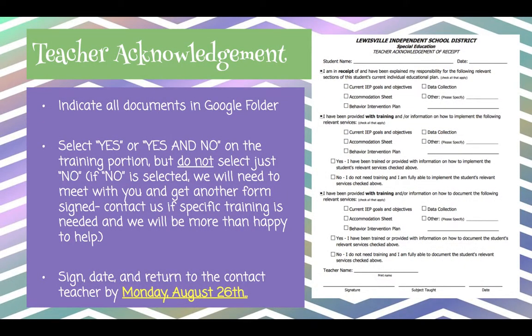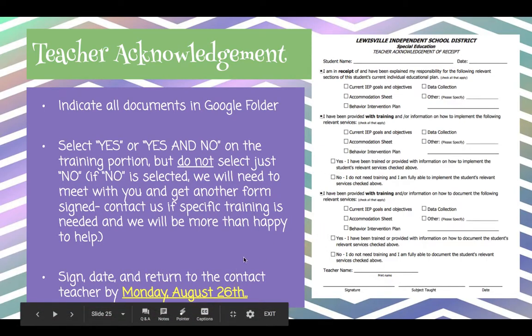This is what the teacher acknowledgement looks like. Indicate all documents that you get in the Google folder. Select yes, or yes and no, on the training portion, but do not select the no. Otherwise, we're going to be coming to you and saying, what training do you need so that you can sign another one of these? We are not officially signed off on the teacher acknowledgement form unless we have a yes or a yes and no on both sections of this, okay?